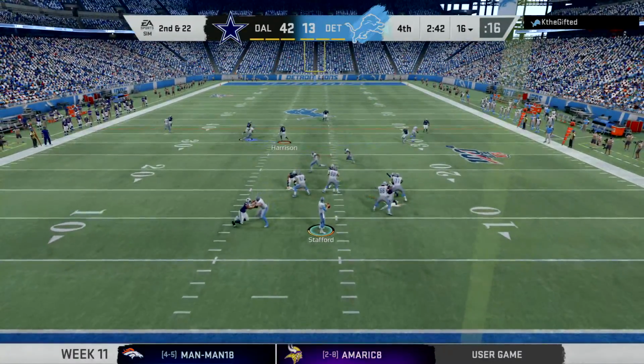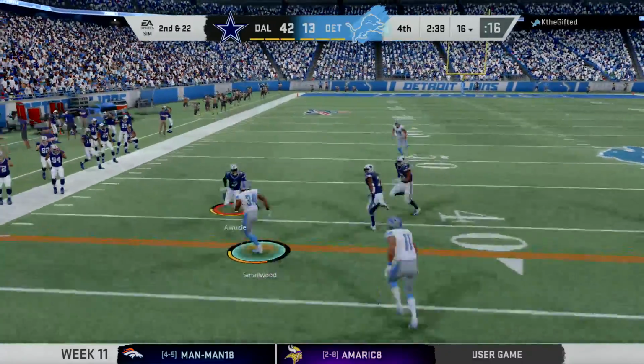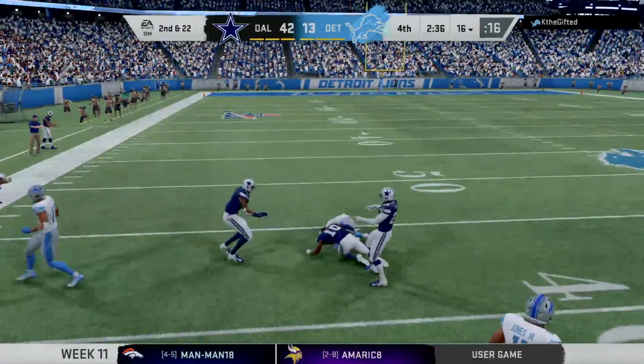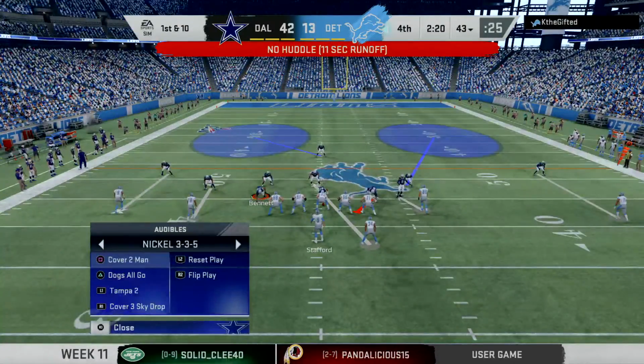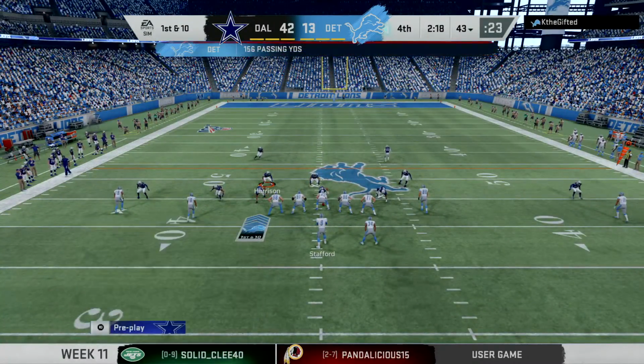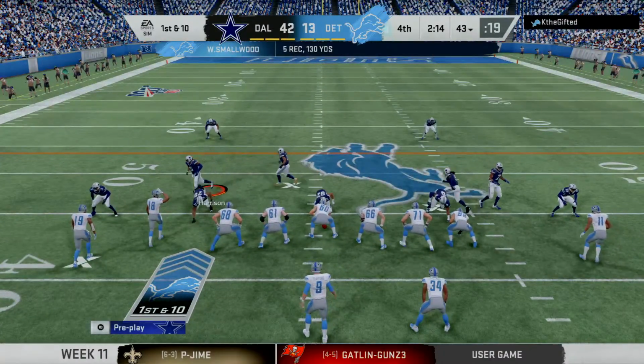Throwing on second and long. Stafford. And he's got his man out of the backfield. That's complete. And they're going to get this beyond the 40 before he's taken down. 27 yards there, a first down. Stafford now 6 for 6 since coming back out of the locker room.